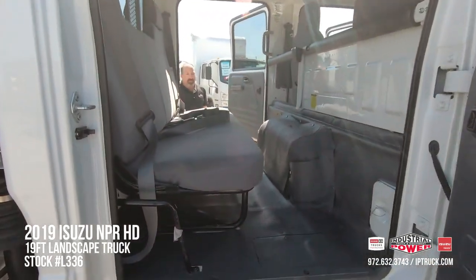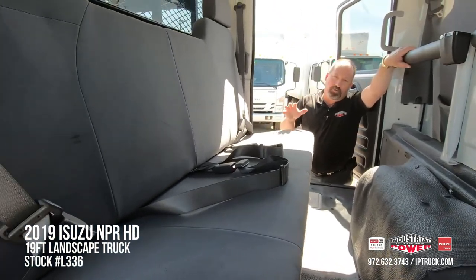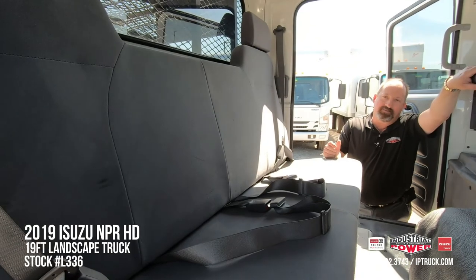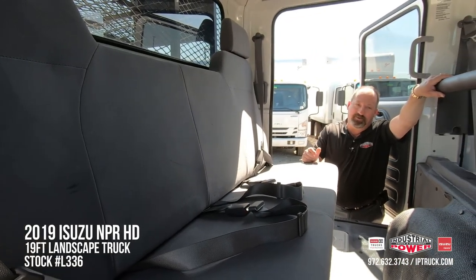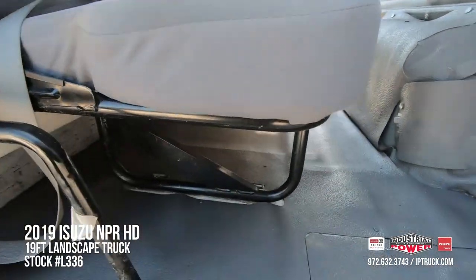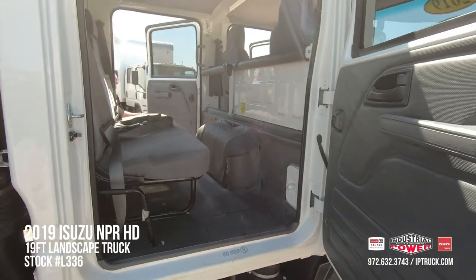As we look at the back of the truck, it's got a nice long bench seat. You can haul four people back here with seat belts. So legally, you can haul a crew of seven in this truck and have them all seat belted in at all times. And you can look back here and see that this truck is super clean and it's ready to go to work. Let's take a look at the business end of the truck real quick.